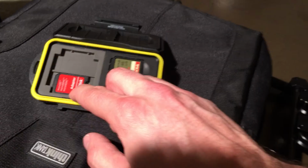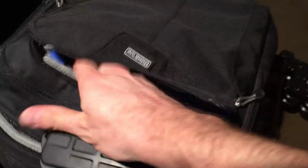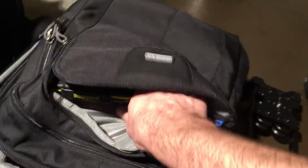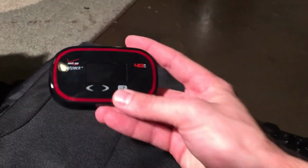I have this micro SD card here for the GoPro, which I'll be getting to because I'm going to be out on the water, and I'd like to get some really cool water shots. So let me just put that back real quick. I also, in here, bear with me, I'm actually shooting this on my iPhone 6, so it's kind of bumpy, but whatever.